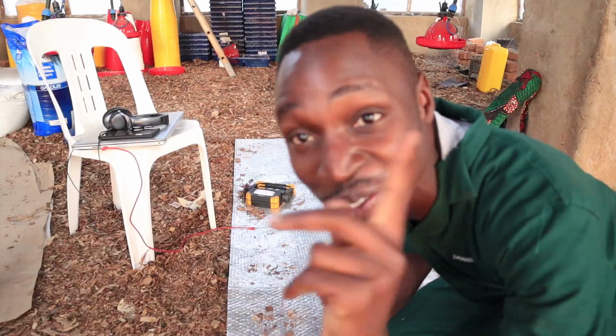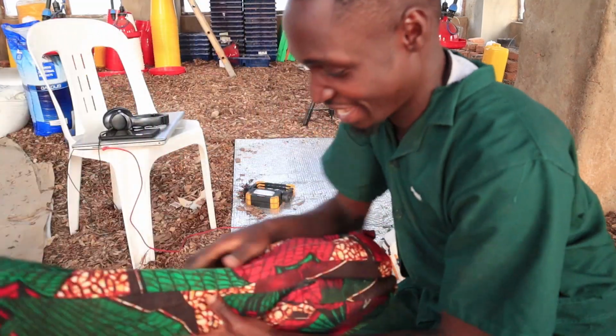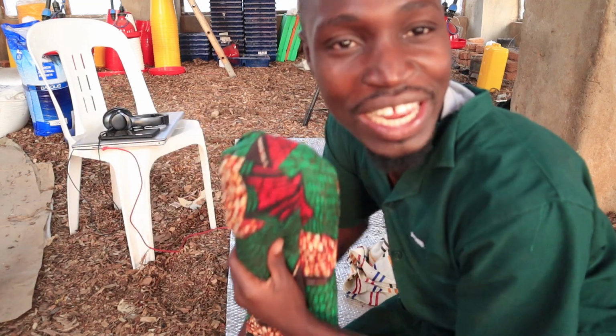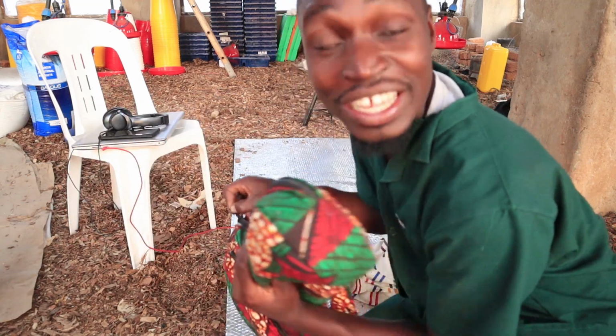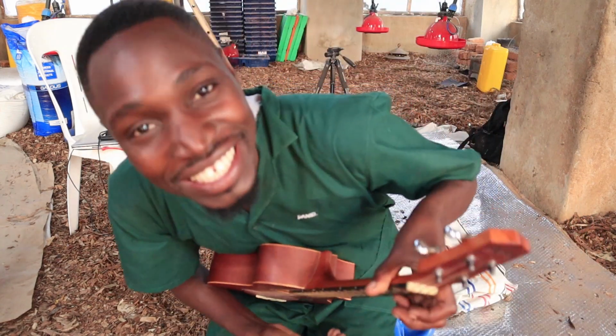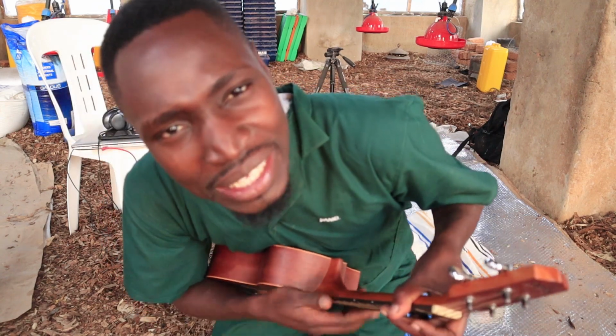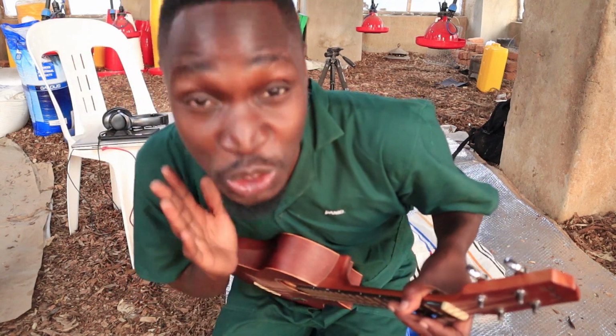And of course, without forgetting, my ukulele. Yeah, music just never leaves me. It doesn't matter where I am. Music is the beauty of my soul. I obviously play it at low volume to make sure I don't stress out the birds.